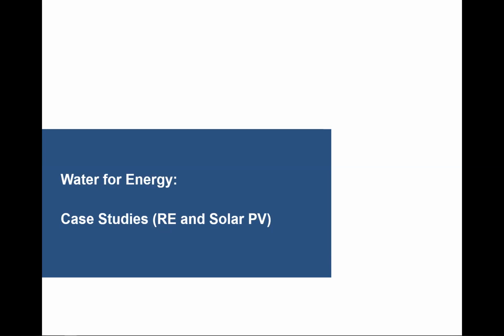Even though the water that is used for cleaning only makes up about 12% of the total water that is used for a solar PV system from a life cycle perspective, in very arid areas this is of course very important.